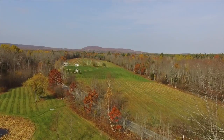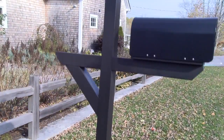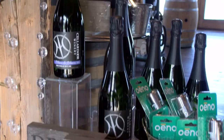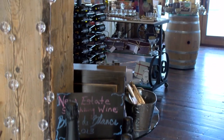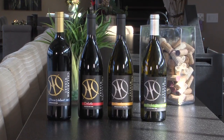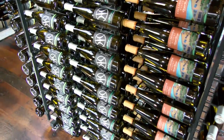The 68-acre, 200-year-old farm is simply gorgeous, and across the road sits a beautifully restored 1790s post and beam barn, an old farmhouse with all of the original barn boards that now serves as the state-of-the-art winery. The wines are made in small, handcrafted batches with grapes sourced from premier vineyards from across the country, as well as local blueberries from Maine.